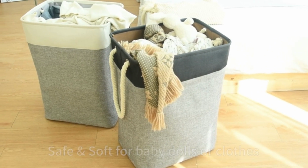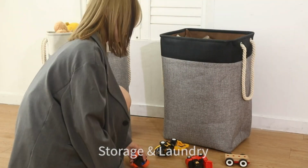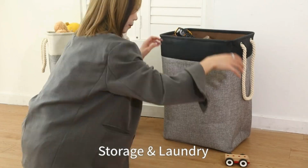Don't let a cluttered laundry pile get you down. Upgrade to Brillianto's large laundry basket today.